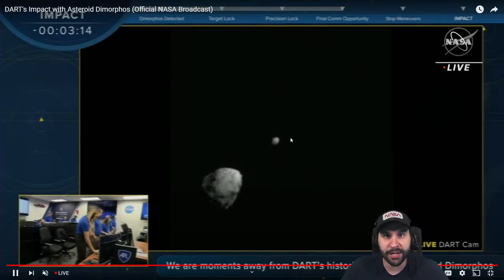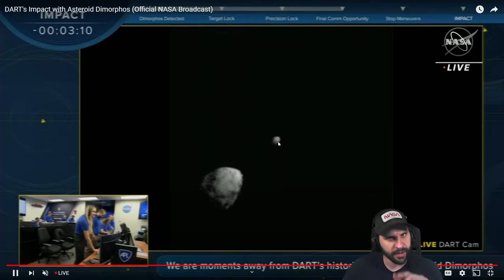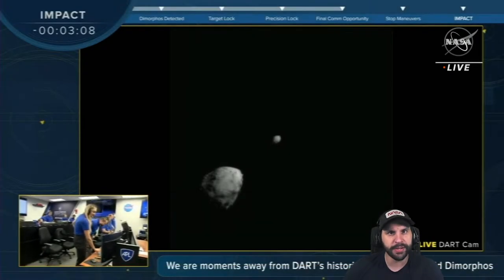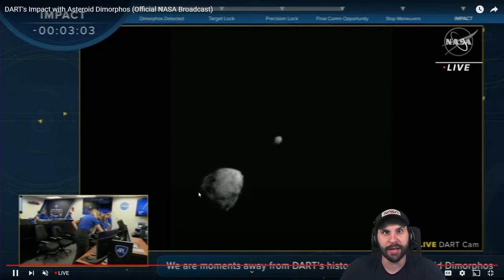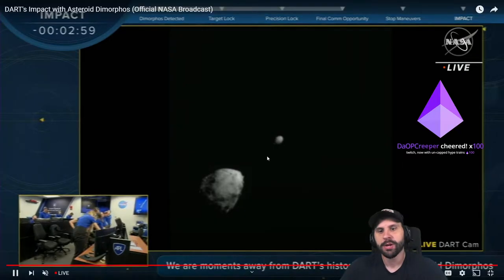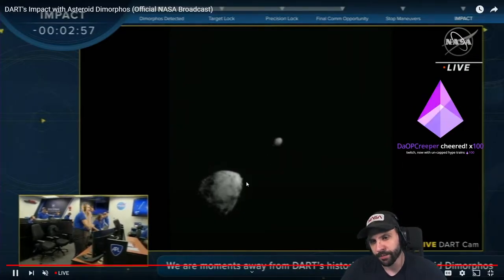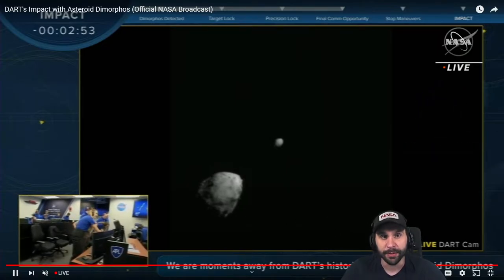Equal and opposite reactions. That will mess with its orbit. But here's the thing. NASA was very careful when they chose this mission, because you don't just want to hit an asteroid and have it change its orbit around the sun. It could end up hitting Earth. You don't want to do that. So they found an asteroid that's orbiting around another asteroid. This is Dimorphos and Didymos.